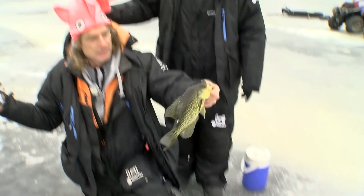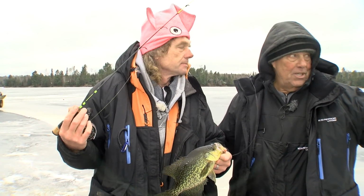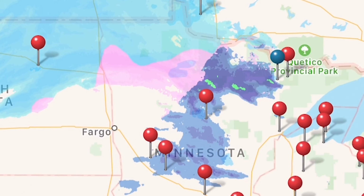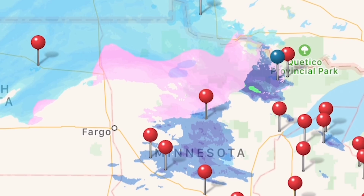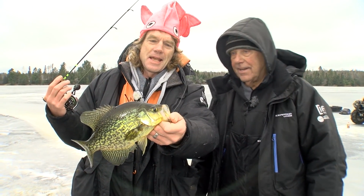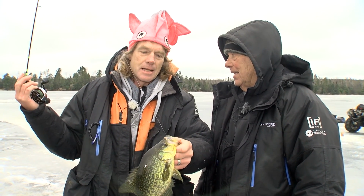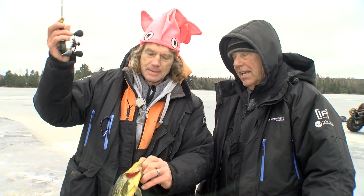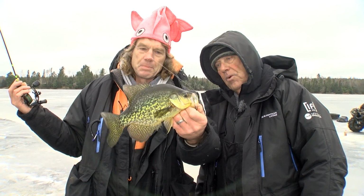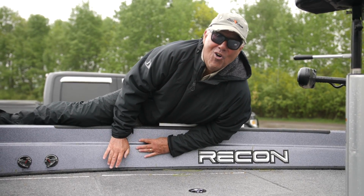Hey, you know, we were just talking about how nice this morning is, but somebody just checked the radar. We got a big snowstorm coming. And being here in northern Minnesota, I'm kind of thinking that maybe we should call this instead of driving home in sleet and snow. That's not going to be any fun driving. Yeah, well, we'll stick it out for a little while longer, see if we can pick up a few more of these. Oh, Pete, I'm getting too old for this.